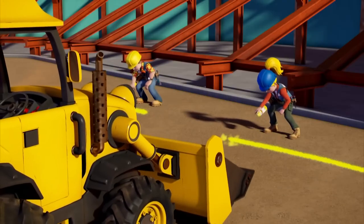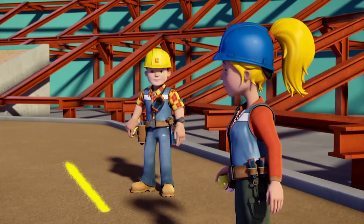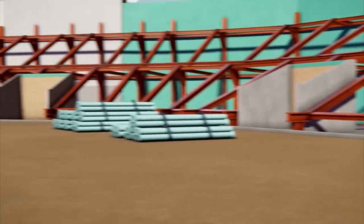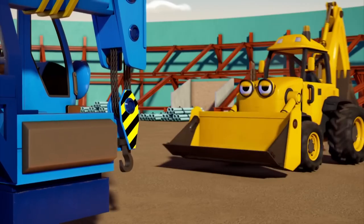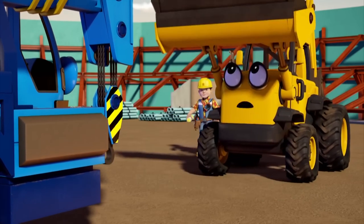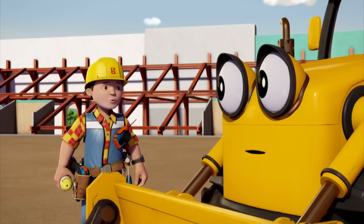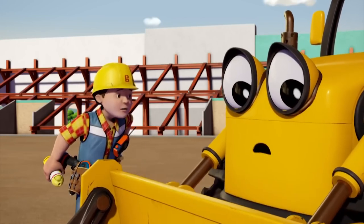What are you doing, Wendy? This is where you and I will be digging a channel and laying a drainage pipe. It's going to go all the way around the edge of the stadium. That is a lot of pipe. Yes, but I'll have finished my job before you finish yours. I'll be the winner! Yes! It's work, Scoop, not a sport. We all work as a team, remember? Oh, yeah, that's right, Bob.